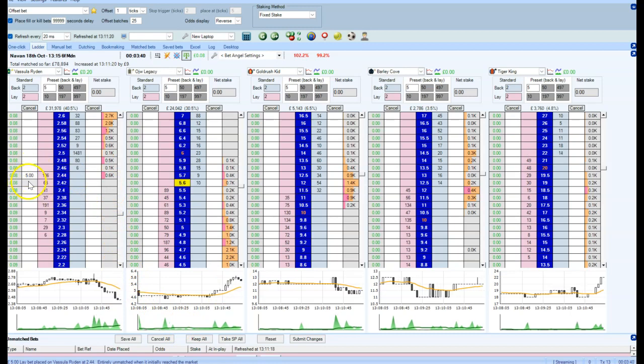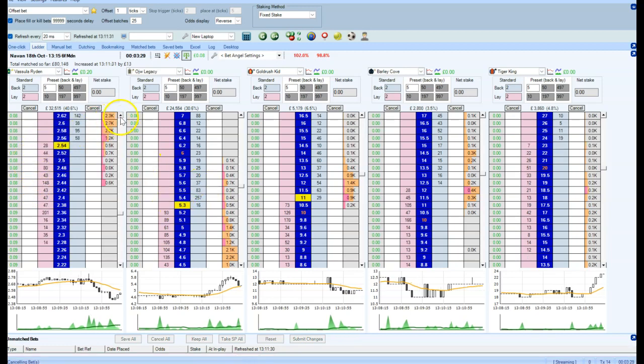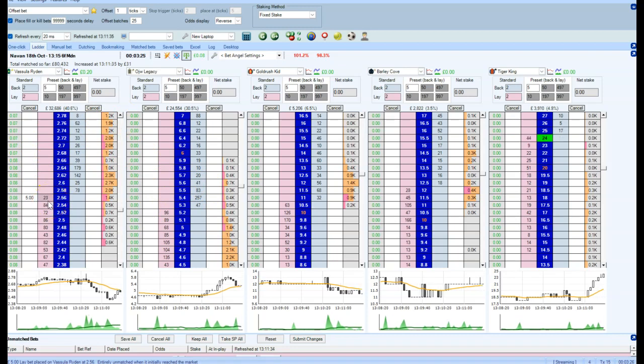So right now, I've got a £5 stake sitting here. The second that gets matched, I'll drag it up here so it gets matched. I'll go higher up here. Come on, get matched. So the second this gets matched, right?